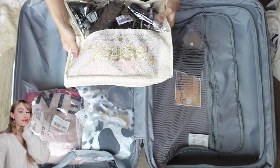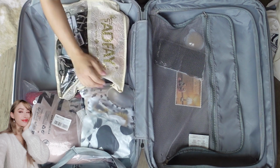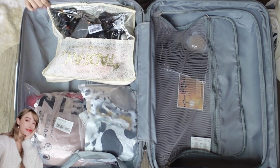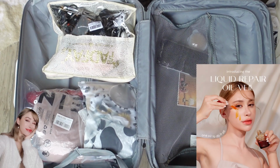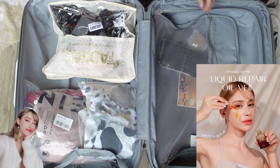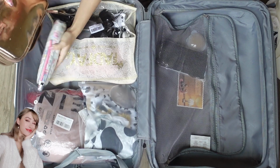But I do like to make sure I'm packing the tech that is not the most important. So this includes a lot of extra cords, extra adapters, tripods, things that if I lost them, it's not going to be the end of the world. And I like to keep them in a separate bag so they're not jumbled around in my luggage and getting lost in my clothes. I'm packing a little travel umbrella, which I wish I put in my carry-on.